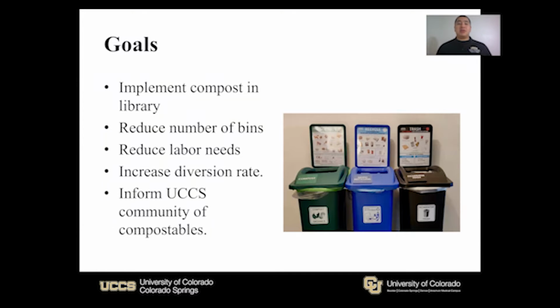Like I said, the goals of this project were to implement compost in the library in order to increase the diversion rate out of the landfill. We also hoped to achieve the reduction of the number of bins and the reduction of labor needs to maintain these bins, while also educating the University of Colorado Springs community of what is compostable.